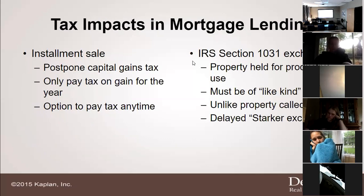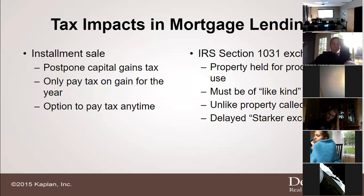So this is a page we will spend a little bit of time on, the tax impacts in mortgage lending. Installment sales. An installment sale is a situation where, if Corey's going to build a house, she hires a builder, and the builder gives her an estimate for $300,000 to build the house, buy the land, and everything. Well, she's going to take out that loan for $300,000 and give it to the builder. Obviously, his profit is included in that, so she's continuously paying that $300,000 note to the bank.